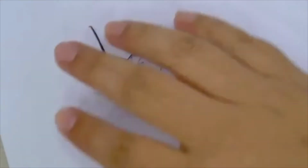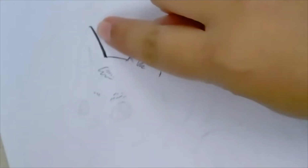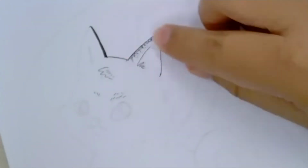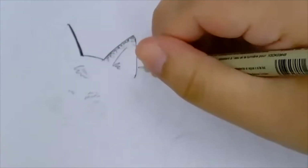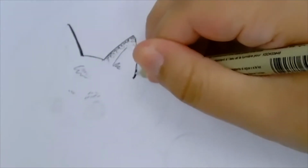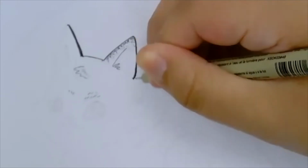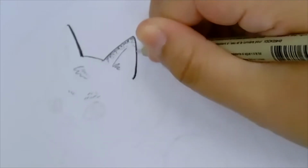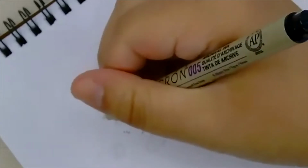So like here, I want the shadows here. I want the light over here. So I'm making her ear darker right here compared to this ear. So I'll go ahead and ink her ear right here darker as well with the thicker pen. I'll go in with the small one and then I'll go back.